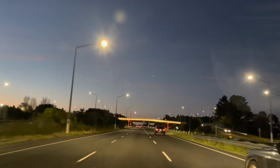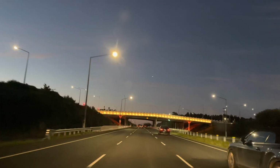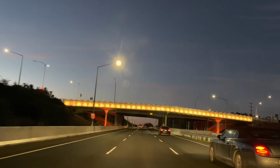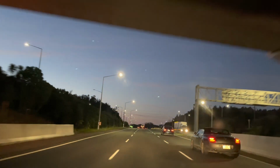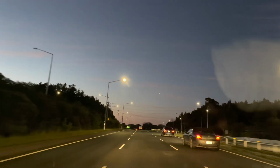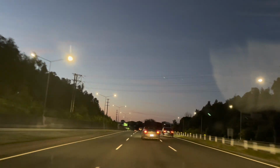Okay, we will head towards the bridge now. So you can see a nicely lit bridge. This is not Harbour Bridge, but just a walkway. No, it's actually a ramp, suburban ramp. What else can we see?